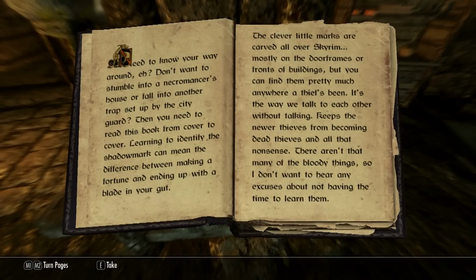These are little symbols that Delvin came up with. They're put out on door frames in front of buildings, but you can find them pretty much anywhere that a thief's been. It's the way we talk to each other without talking.